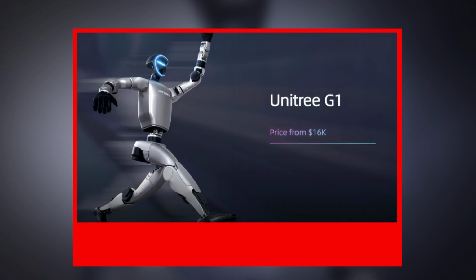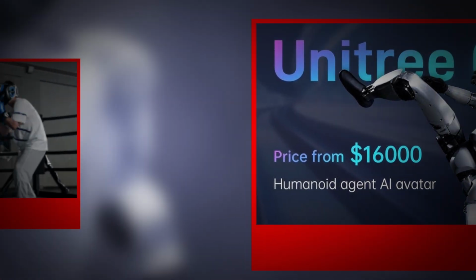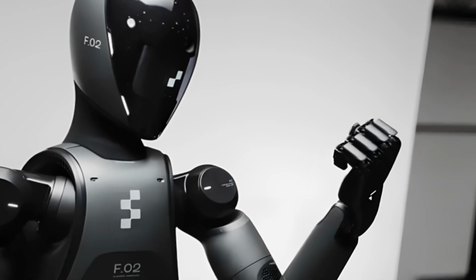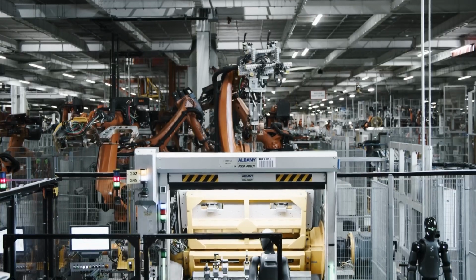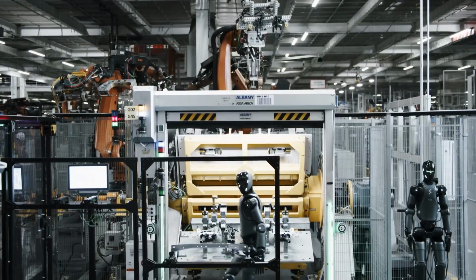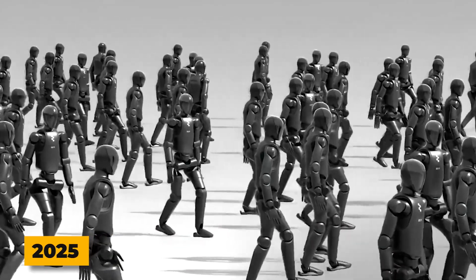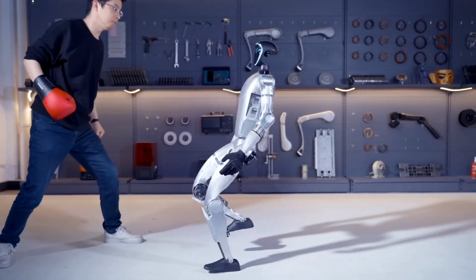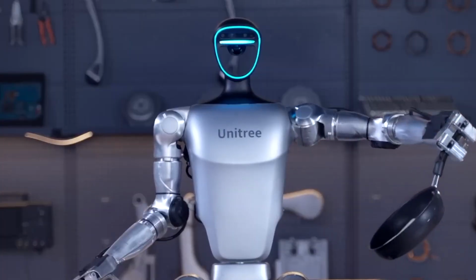On one side, Unitree's G1, the $16,000 acrobat that just went viral for boxing like Rocky. On the other, Figure's Helix, the six-figure factory genius that's currently building BMWs better than some humans. Everyone has been geeking out over their 2025 upgrades, and what they reveal about our robotic future might surprise you. Let's get technical.